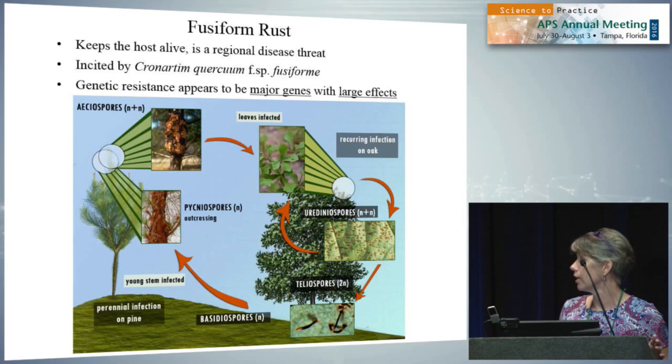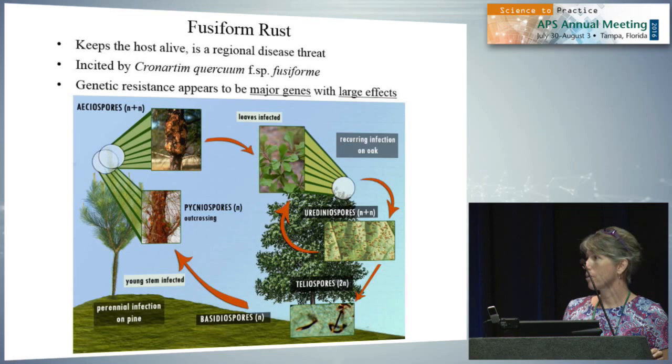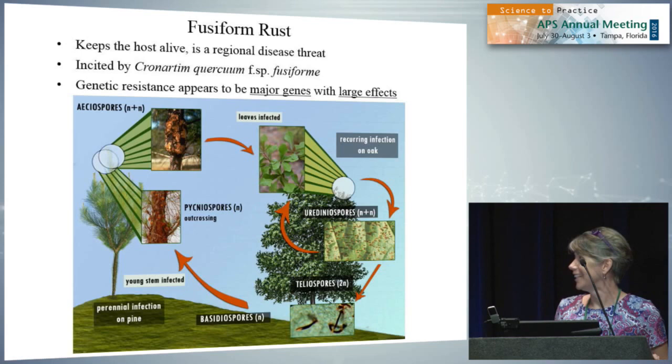And the other thing that I wanted to say is that other rusts that are a problem, like wheat rust and poplar rust and things like that, are occurring on the repeating telial stage in those diseases. And this is occurring on the aecial host, which is different.